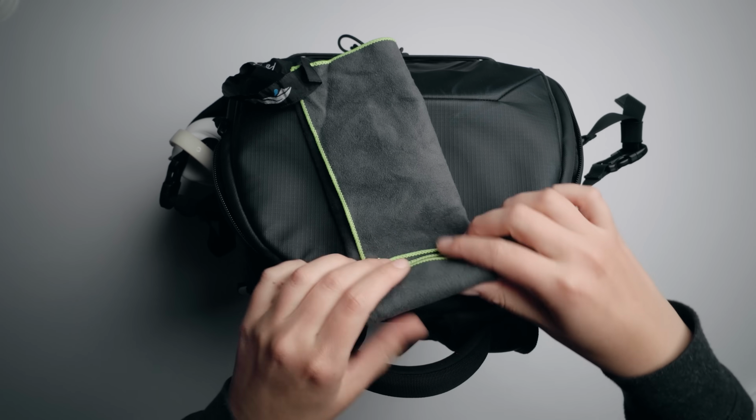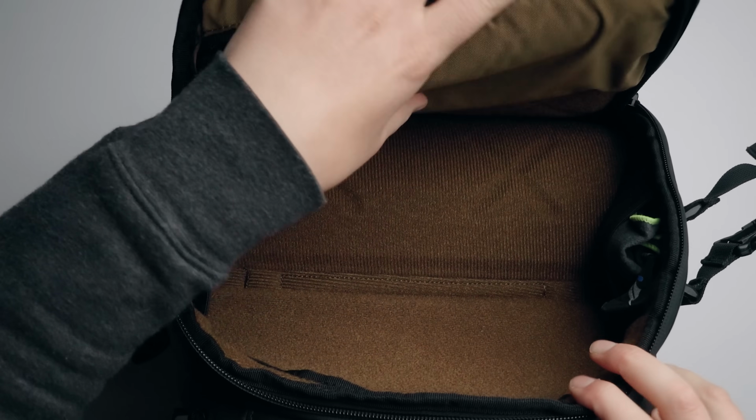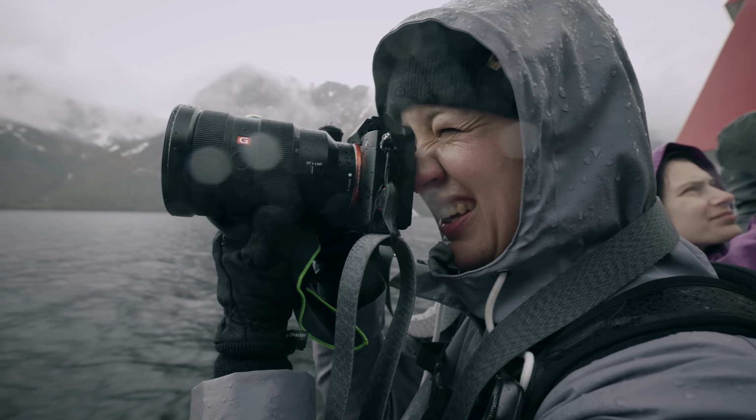If something gets wet, or you get sprayed with salt water, if you're shooting near an ocean, you don't want that salt water sitting on your camera gear, so I like to use the pack towel to wipe everything down.